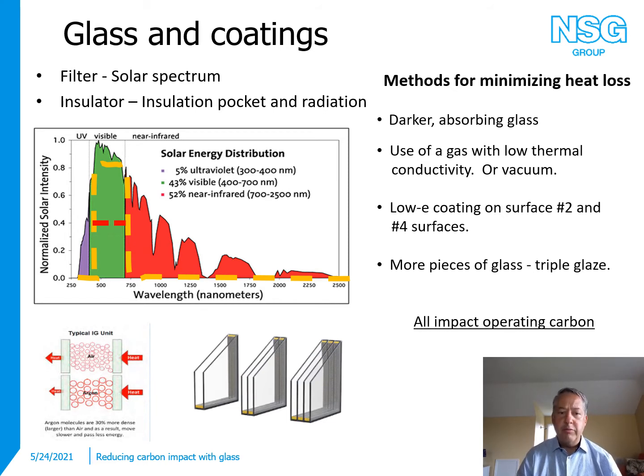And using more than one piece of glass. So when you go from single to double to triple to quad, those all make the windows better filters and better insulators. But that's really all the triggers that we have. And really all we're talking about here is how do we make the operating carbon better? That's essentially what we're talking about with this.